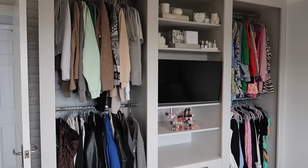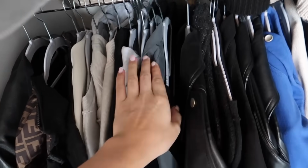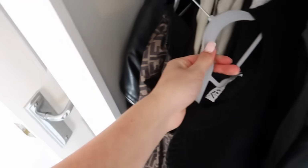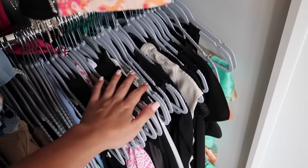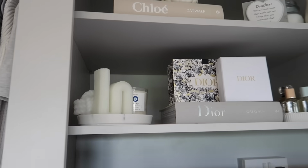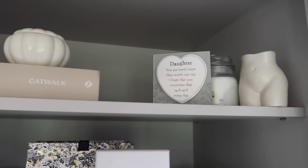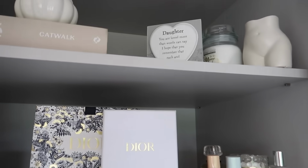You guys have seen this wardrobe in my last room tour. So nothing really has changed apart from the fact that I have now got all matching hangers because my OCD with all the different colours, I just couldn't deal with it. So I've got these hangers from Primark. It does look a lot nicer now being all the same colour. These bits up here have pretty much all stayed the same. Maybe a few new additions, but this is the first shelf and then the second shelf up there. Got a candle, but you can't really see the candle. I need to move that over a little bit.